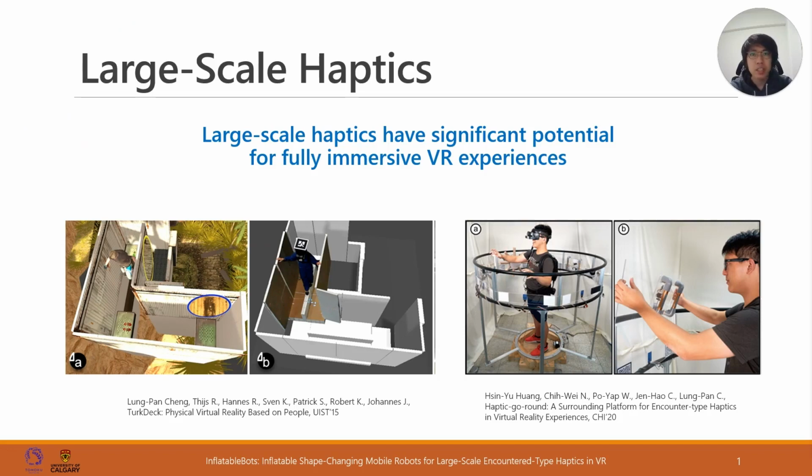Large-scale haptics have a lot of potential for completely immersive VR experiences. Large-scale encounter-type haptics enables users to connect with haptically rendered VR environments through body-scale interactions, such as walking around and pushing virtual objects, just as they are interacting with them in the physical space.